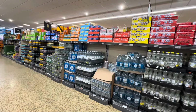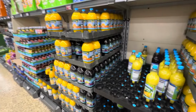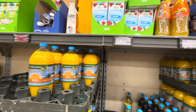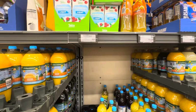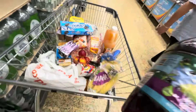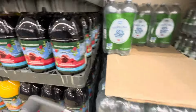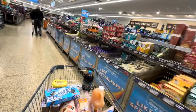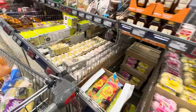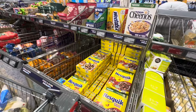Okay, I need a squash. Let's go back, guys. I need the blackcurrant. They are 99p. Is it 99p? Just one, because I got this one last time. I'll show you the middle aisle. Just walk slowly.